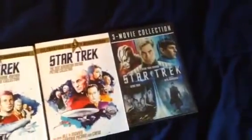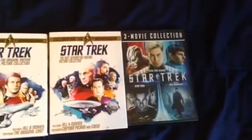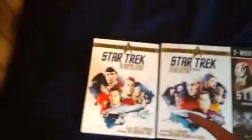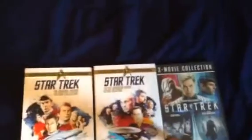It's the Star Trek reboot trilogy: Star Trek, Star Trek Into Darkness, and Star Trek Beyond. So, yeah, I think whenever I got that, those were $25, but I got these for a great deal, around $12, $13 each. So anyway, let's just review.